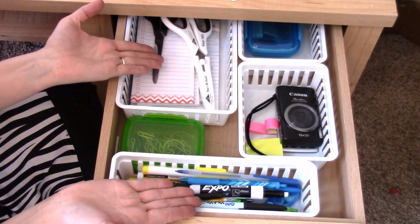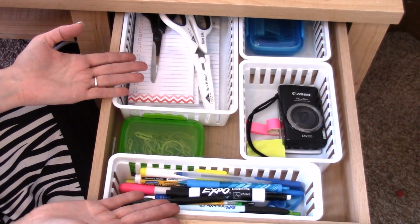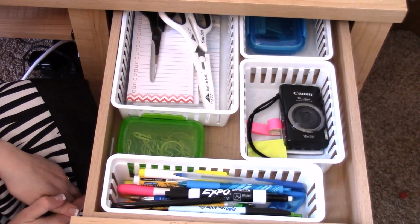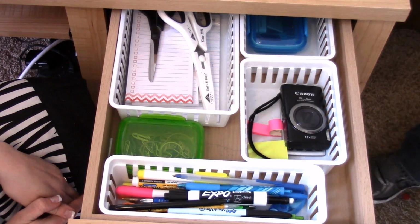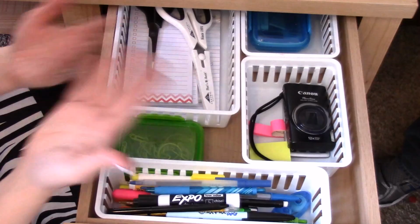Does this look better? Where's my stuff go? Does this look better? Yes, it looks better. Okay, so it changes, but this is what it is now, so ta-da!